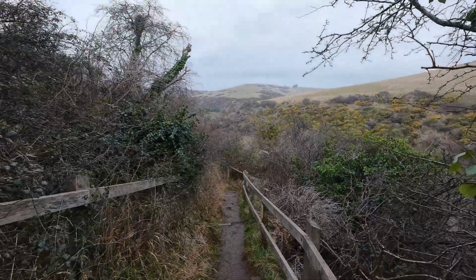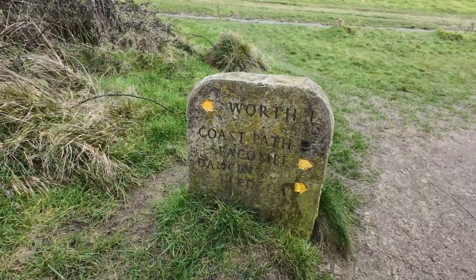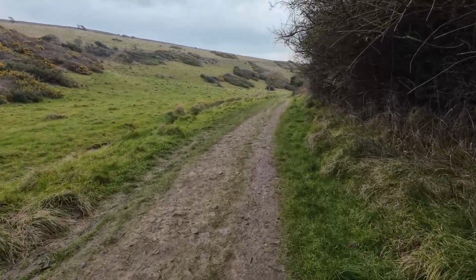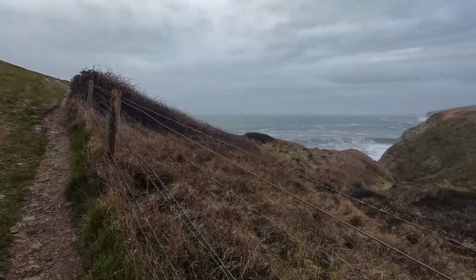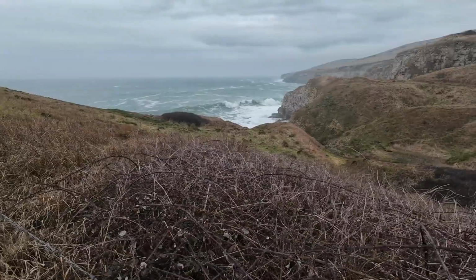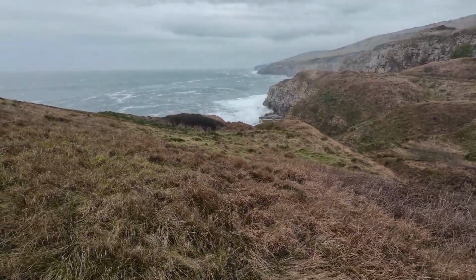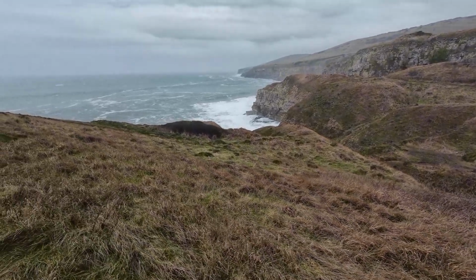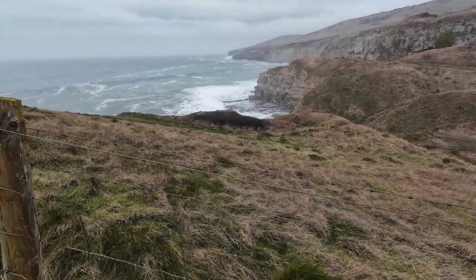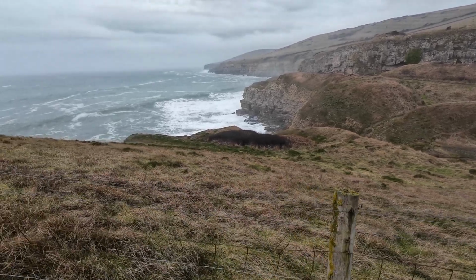Quite nice scenery inland now with the gorse flowering and the undulating hills. Here we go, Dancing Ledge, 1 mile. Right, we're heading back down to the coast again. As I say, we've had to come inland a little bit just to get across this little valley that goes down to Seacombe Cliff. Oh, some big rollers coming in there. It's quite dramatic. Wow. That looks fantastic. I don't quite know why it's so rough. There's no storms about that I'm aware of. Another big roller coming in.